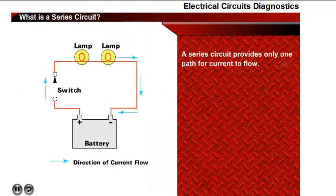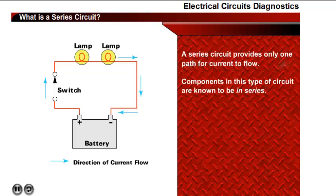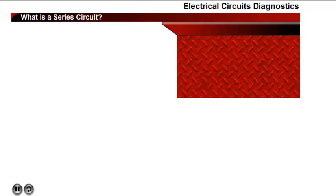A series circuit provides only one path for current to flow. For example, in a simple circuit consisting of 2 light bulbs and a battery, a wire joins the battery to one bulb, to the next bulb, and then back to the battery in one continuous loop, and the bulbs are said to be in series.